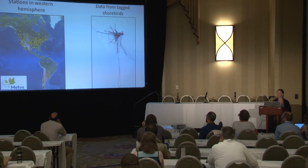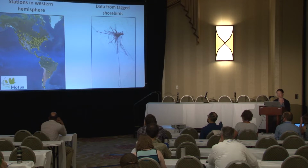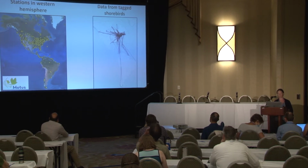So this system of coordinated stations, tags, and data makes it possible to track large sample sizes of animals at local to migratory scales. The map on the left shows locations of Motus stations in North America, and the map on the right shows movement data from hundreds of shorebirds tracked with Motus over the last several years. And the lines on the map represent interpolated tracks between stations where birds were detected.